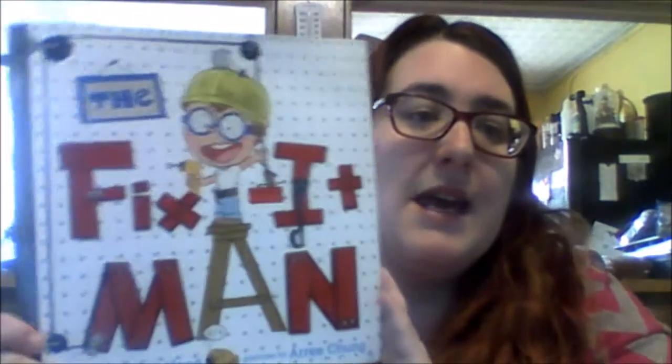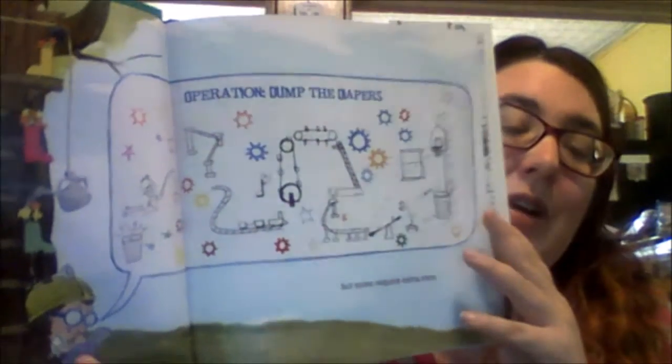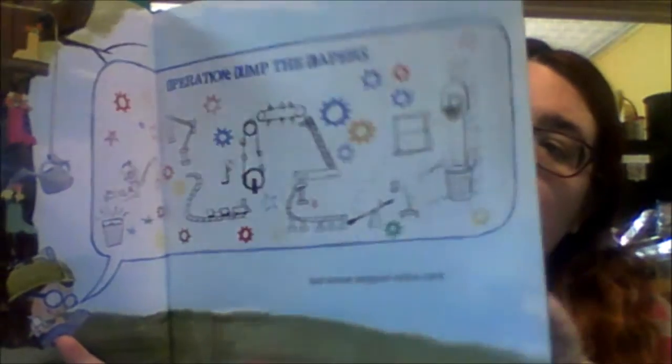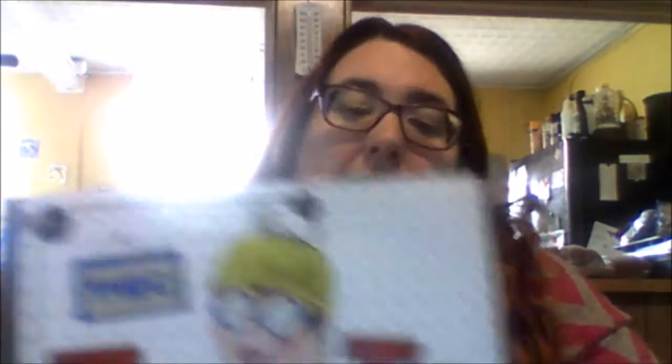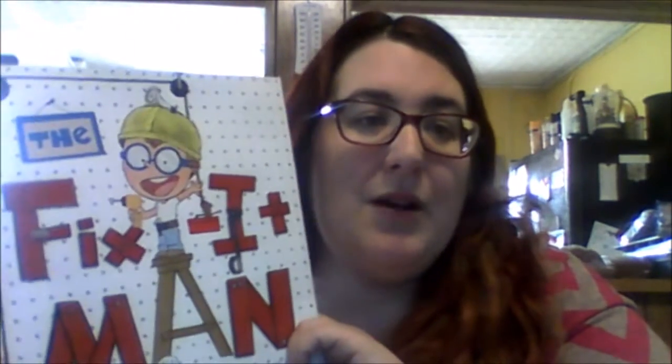Then the little book, the children's 3 to 7 book that I got for Elena, it's called The Fix-It Man by Susan Hood and pictures by Ari Chung. We really like Susan Hood, and the illustrations in here are absolutely adorable. This is about Joshua James, this little boy who can fix just about anything, and he decides that he is going to try to fix his little sister's diaper situation so that they don't have to smell the dirty diapers in the trash can by her changing table.